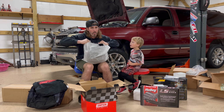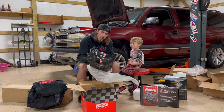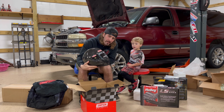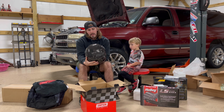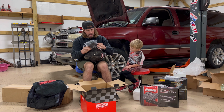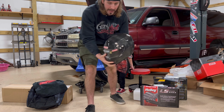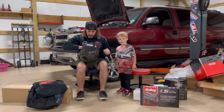They got that thing very well packaged. Man, look at this Simpson Devil Ray carbon fiber helmet. Only weighs 2.3 pounds. Yes, indeed. I didn't know they had... I think that's extra earpieces. Man, look at this thing. That thing pretty, bruh. Carbon fiber. That's carbon fiber?